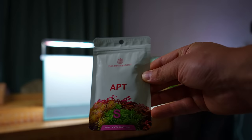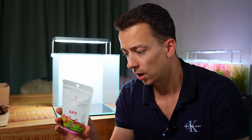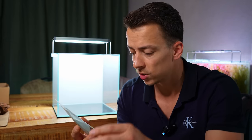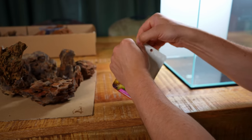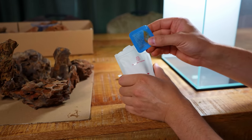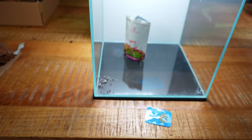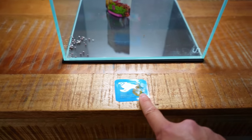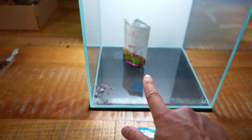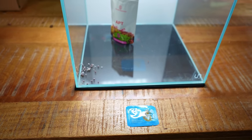Now for the substrate, I want to try out a new product called APT Start. These should be dormant beneficial bacteria, as well as nutrients for the plants. I never used it before, so let's open this up and see how it works. Okay, so it's a two-step process. Everything that's in that bag, you sprinkle on the bottom, then you fill up with water, and then you add in everything that's in here. So I guess those are the beneficial bacteria, and then this is the food for the beneficial bacteria.